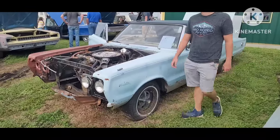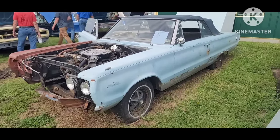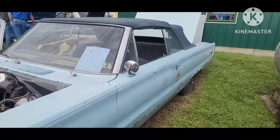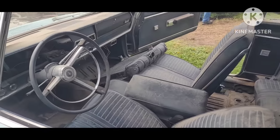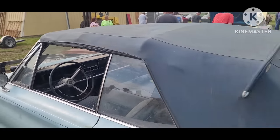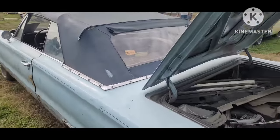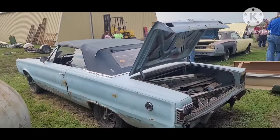Has a good ratty vibe to it. Kind of gives me a Foster Farms chickens vibe, if any of you guys remember those old commercials. They drove around in a four-door that was blue and brown, a kind of rusty old car, a lot similar to this one.